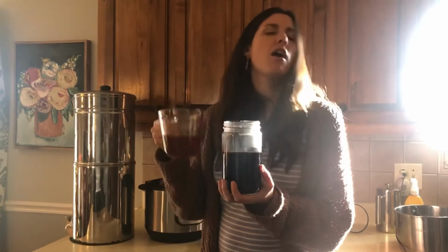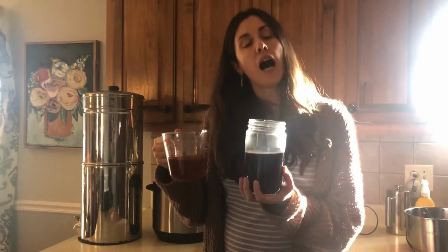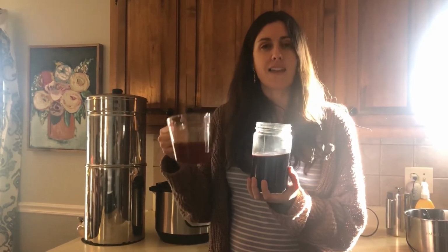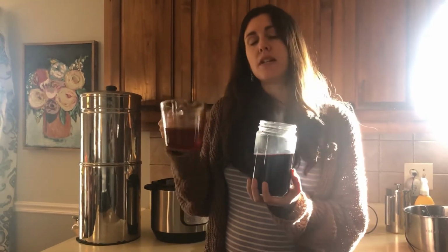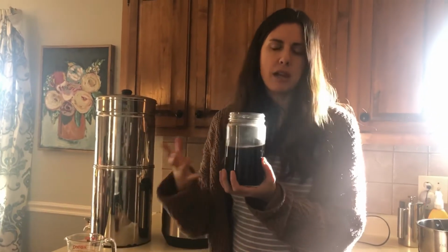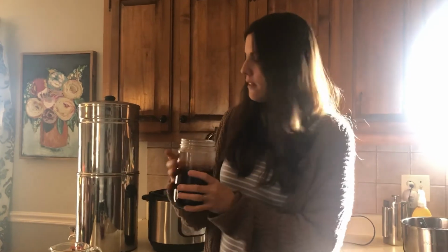You don't want to mix raw honey with something that's hot because it can actually set off the enzymes and the live properties of the raw honey. So I'm just going to let this sit out here for maybe a half an hour to cool down, and then we're going to add our honey, mix it in, and it'll be ready to be taken.